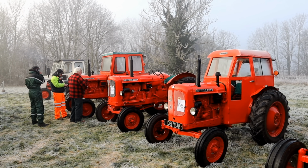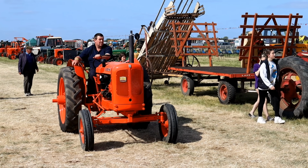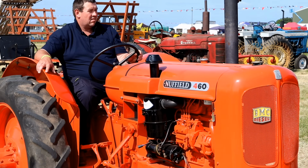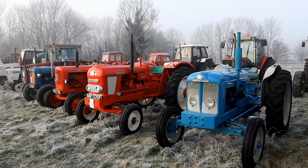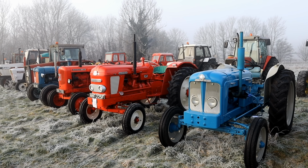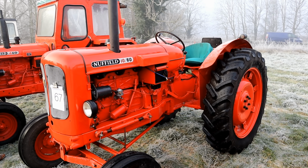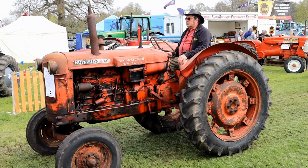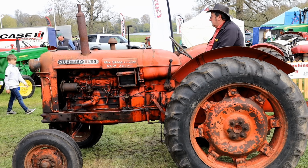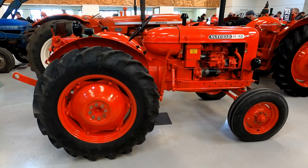The next update came along in 1961 with the introduction of the 342 and the 460, with slightly increased horsepower over the previous models. The 10 series tractors arrived in 1964 and were claimed to be the first British tractor with 10 forward gears. The range included the 1042, the 1060 and the 1090.